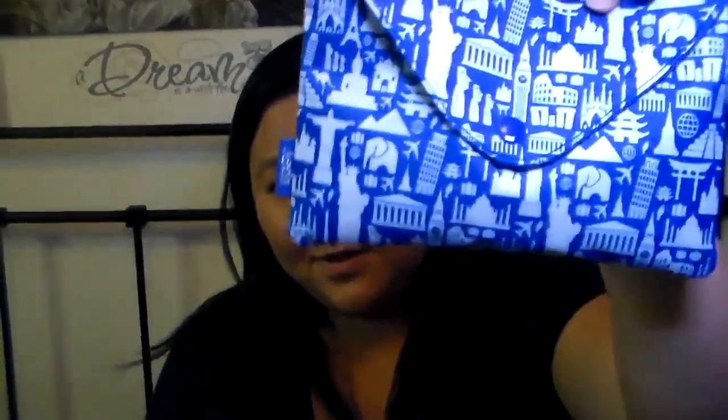The theme this month is Destination Chic. So this is what the bag looked like. I got a blue one and it has different buildings and aqua towers and just places you could go. So let's go ahead and open it. Let's reach in there and see what I got.